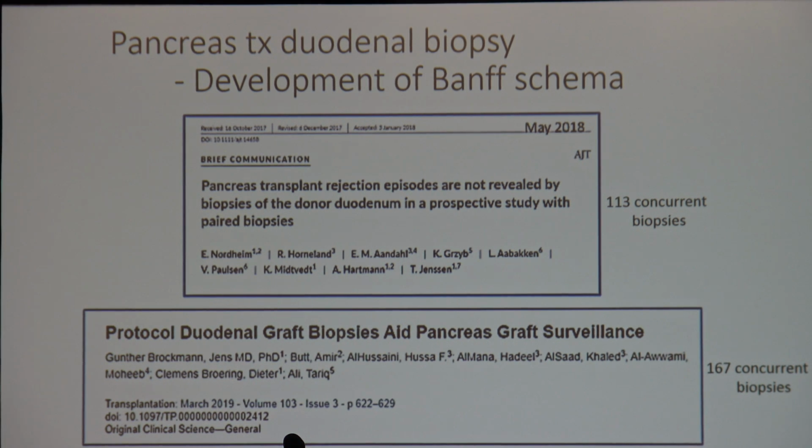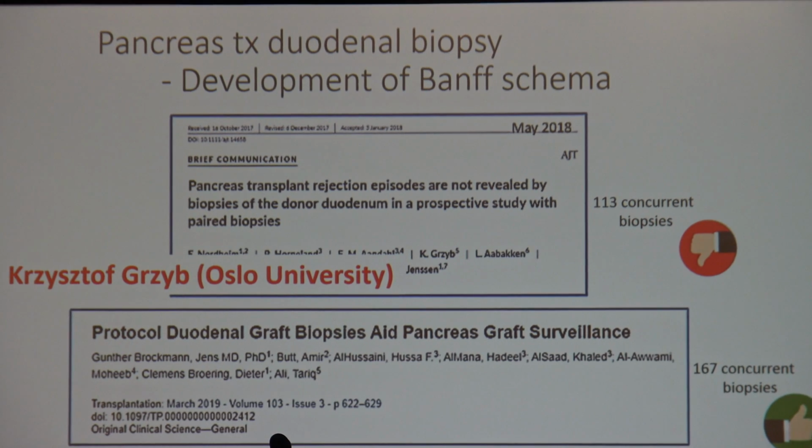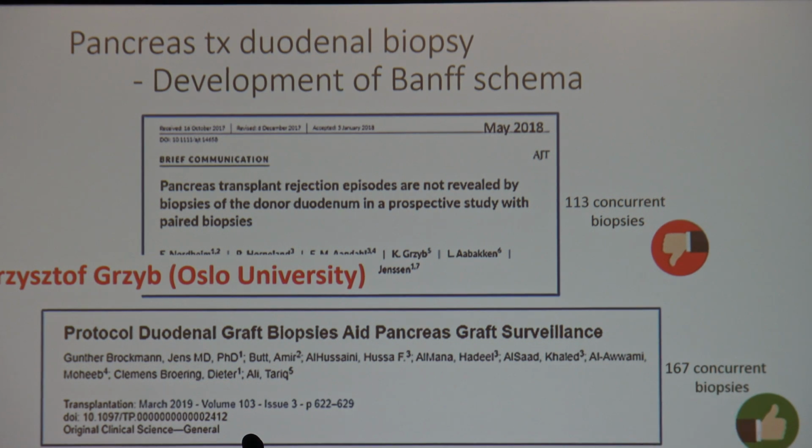Interestingly, one of the papers said there is no use of using the duodenal biopsies, and the other said yes, they are very useful. So it becomes more interesting for us to deal with this topic. So we invited both groups to present in our session. Unfortunately, only Christoph Griff from Oslo could come, and he gave us a very nice presentation showing us their findings and why they thought that the duodenal segment was not useful. And unfortunately, Gunther Brockman didn't make it. It would have been nice to listen to the other part of the equation, and of course we have a very nice paper to look at and try to make up our minds and try to get the best out of this controversy.